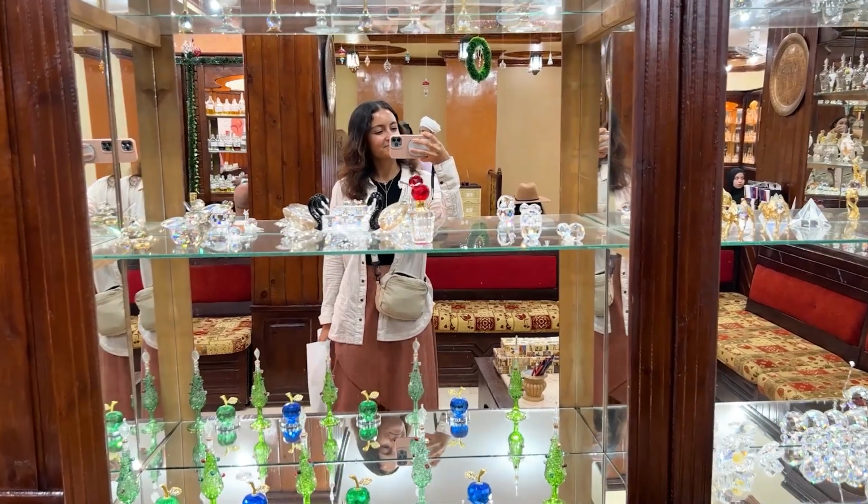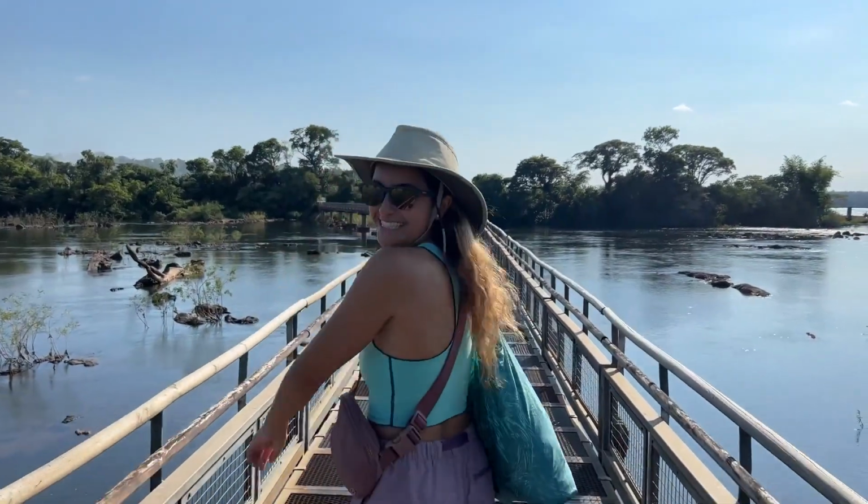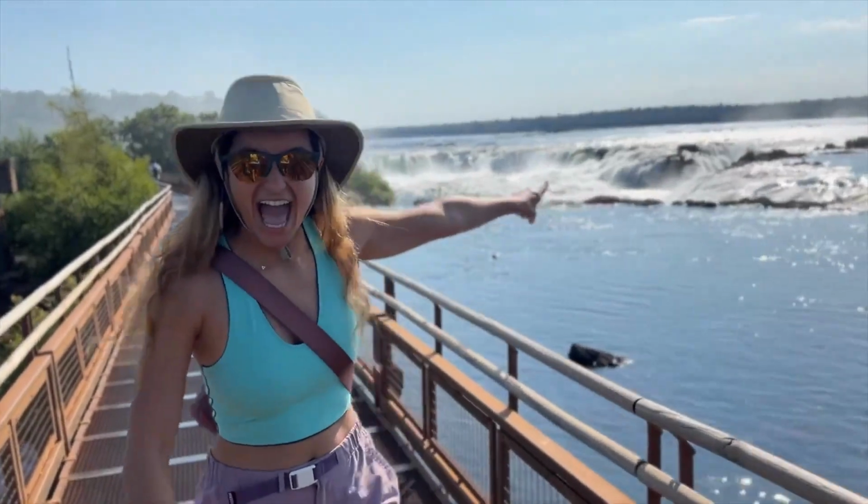I also on the side do strongly recommend Priority Pass. This also gives you access to so many airport lounges worldwide, which, like I mentioned earlier, really helps streamline and make amazing your travel experience.